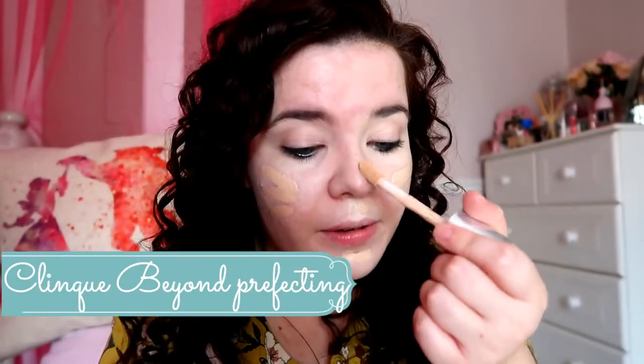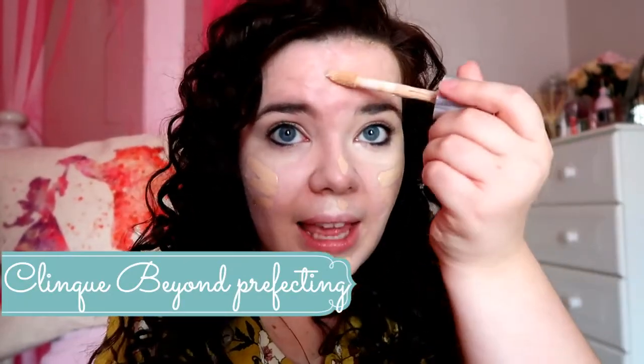I'm then going to use my Clinique Beyond Perfecting foundation, just because it's very nice, high coverage, but doesn't look it. It just gives you that coverage you need to get that glam ready skin, so to speak. So I'm going to blend that in with my beauty blender as well, and then I'm going to set it all with some powder.